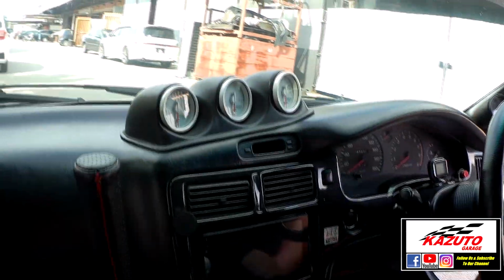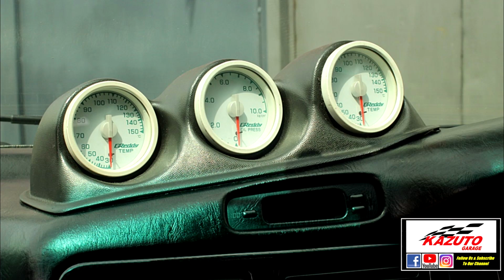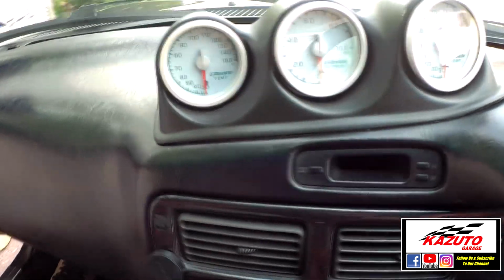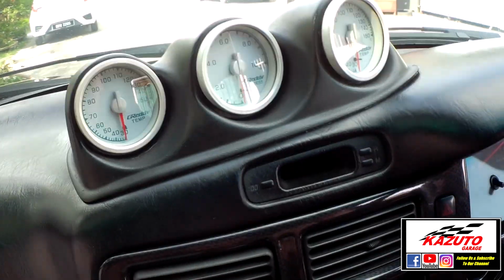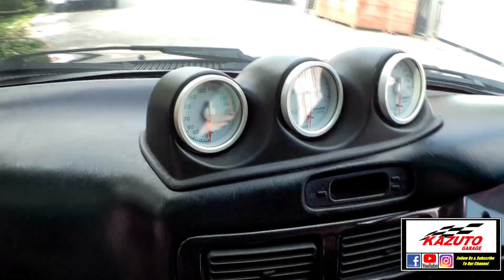You have G-ready meters. Yeah, I have a G-ready, water temp, and oil pressure. And this is also another rare item from the 90s. Yeah, this is actually made especially for the MR2. This is a border gauge pod. Oh, okay, it's from the MR-2. Yeah, it's actually an MR2 gauge pod. It's made for MR2s. Oh, so that's why. Yeah. Alright.